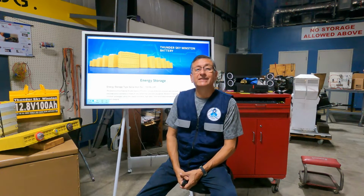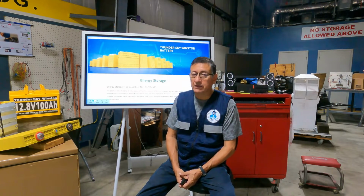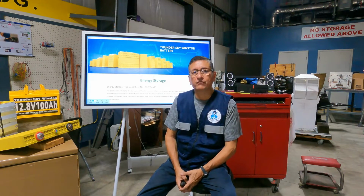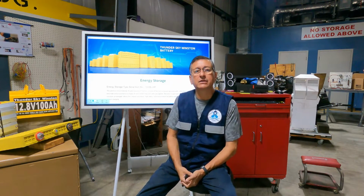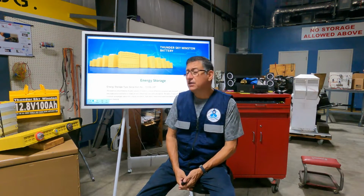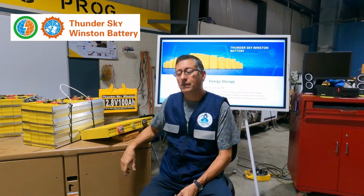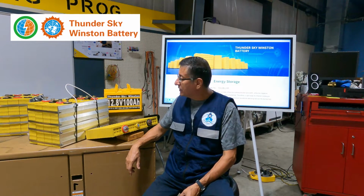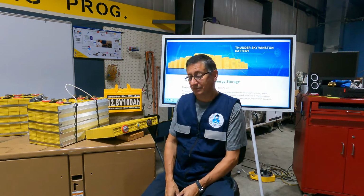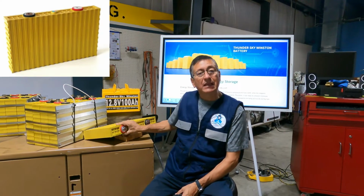Well, this is the million-dollar question, and in the market today there are a lot of good batteries. All of them are growing. The research departments of those companies are working hard, investigating and creating new products every day. I discovered recently those Thunder Sky Winston batteries, wonderful batteries, and in my opinion, they are magic batteries. Number one, I analyze these individual cells.